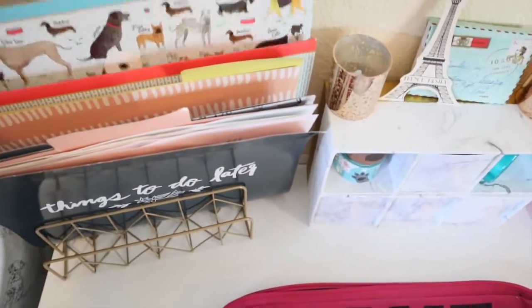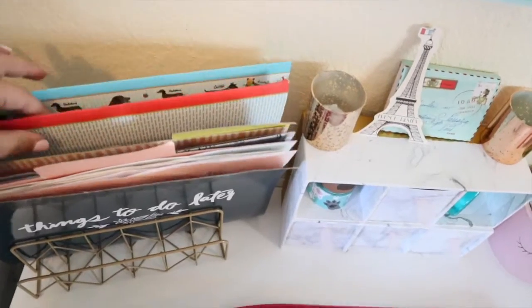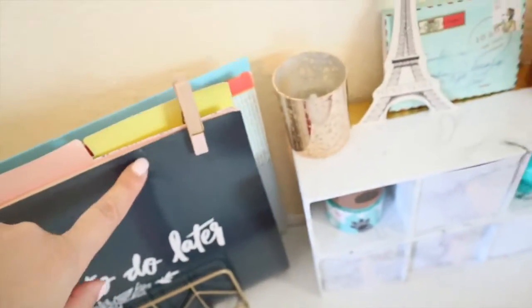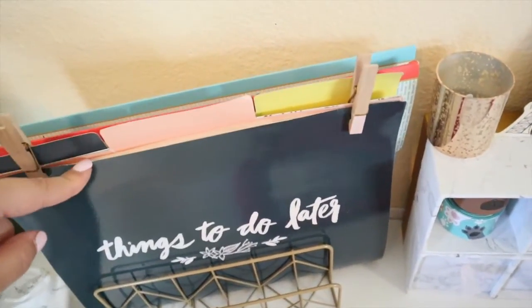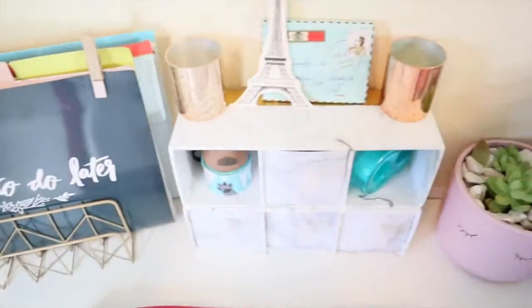And then I have a couple of other folders. I keep all my school stuff in here. Close them with clothespins just because I've had these for a little bit of a time and now they kind of stay open, so I close them with the clothespins.